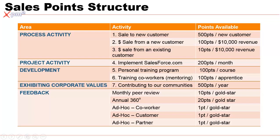So the idea is the points are allocated based on the activities they do, both the processes and projects, the development activities they do, contribution to corporate mission, vision, values, and their feedback, all in proportion to the strategic importance. So for example, if our focus was on attracting better share of wallet from existing customers, these point systems would be changed to point the sales rep in that direction.